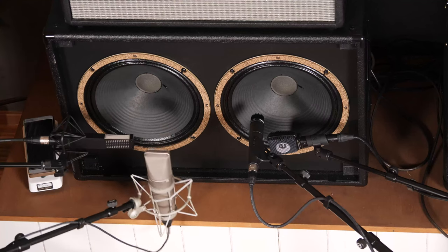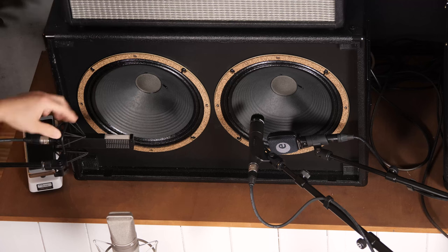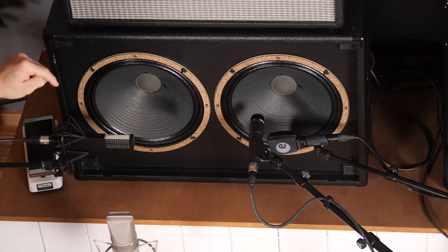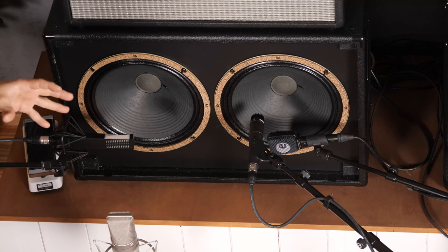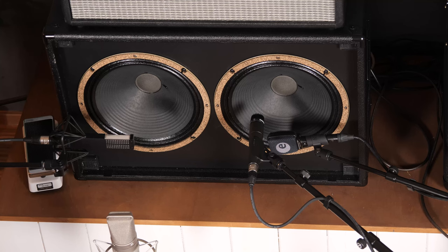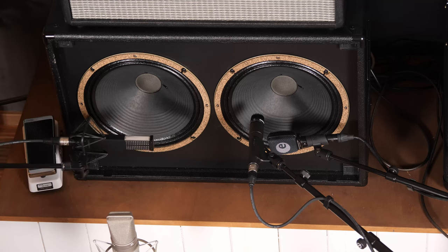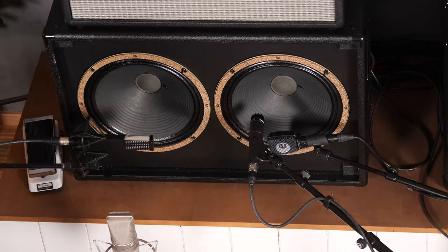First of all, a ribbon mic alone is super low and heavy. So if you only have a ribbon mic and don't want to use two mics, but you want that nice and big low end, you might want to put the ribbon mic pretty close to the center of the speaker, which means in this case, I'm dead center.